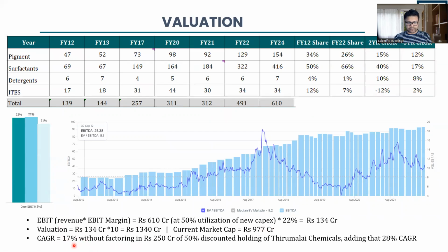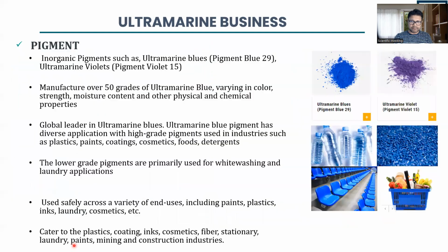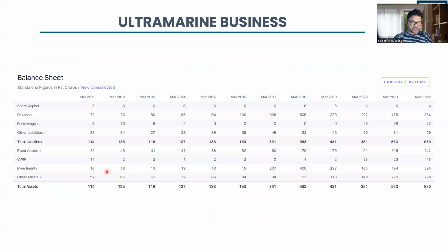Now, what is interesting here is, we spoke about the investments in this company. They have something called investments on their balance sheet. Basically, why this investment? So there is a history. This company belongs to the same group which owns another company called Thirumalai Chemicals. And Ultramarine holds a 20% stake in Thirumalai Chemicals, and Thirumalai Chemicals holds some decent stake in Ultramarine. So basically, it's an equity position. And Thirumalai Chemicals trades somewhere around 2600 crore market cap, and given 2600 crore market cap, a 20% stake comes somewhere around 500 crores. So that is how this 595 crore comes.